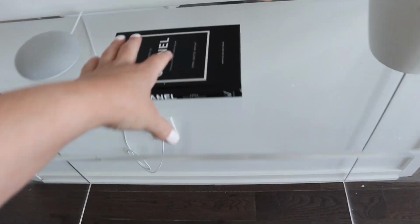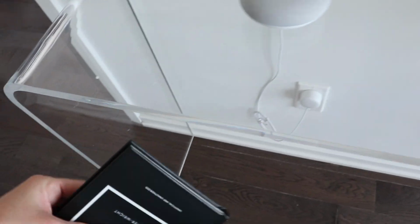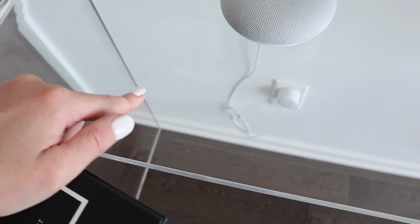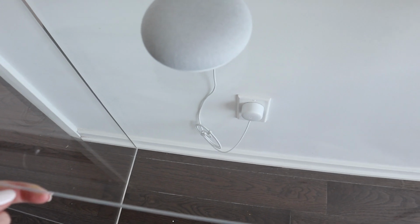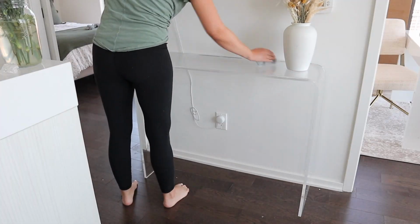Actually, before I start putting too much stuff on there, it needs to be cleaned. It's attracting a lot of dust and fluff, and the styrofoam that it came wrapped in. So let's give it a clean. I think it doesn't have a film or anything on it that I need to peel off. So let's give it a clean and then I can put some stuff on it.